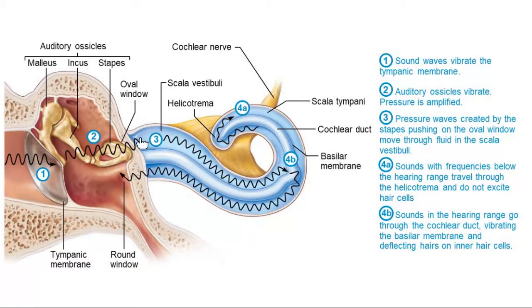So sound waves start out here in the scala vestibuli. They're bouncing around, bouncing around, bouncing around. They find the place where they would be able to be heard. So they vibrate into the cochlear duct. They're heard in the cochlear duct, but we only want to hear them once. We don't want to hear them repeatedly. So once the cochlear duct has heard the sound waves, it releases those sound waves into a thing called the scala tympani. And I like to think about the scala tympani as the place where sound waves go to die, or maybe you can think of it as recycling or the garbage disposal, whatever we want to call it. Sound waves leave the cochlear duct so that we don't keep hearing them.